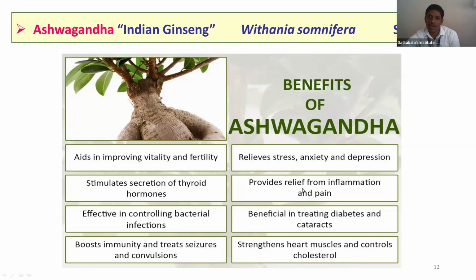And it also helps in relieving inflammation and pain, and has a beneficial effect in treating diabetes and cataract, which is an eye-related disease. It also strengthens heart muscles and controls cholesterol. That means it can reduce the body's cholesterol levels. So these are the huge benefits of this particular ashwagandha.